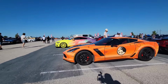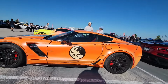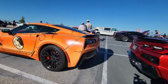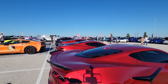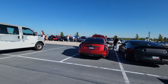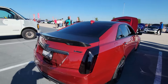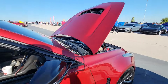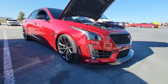Look at the spec on this thing real quick, man. I'm trying to get on the Dragon Ball comic book spec. C7. Oh, that's nuts. Seeing these everywhere now, carbon fiber wings, Z06s. Take a look at the color on this CTS-V. Oh my god, this is clean. This is very nice. Very, very nice, bro. Look at that. Oh, that's clean.